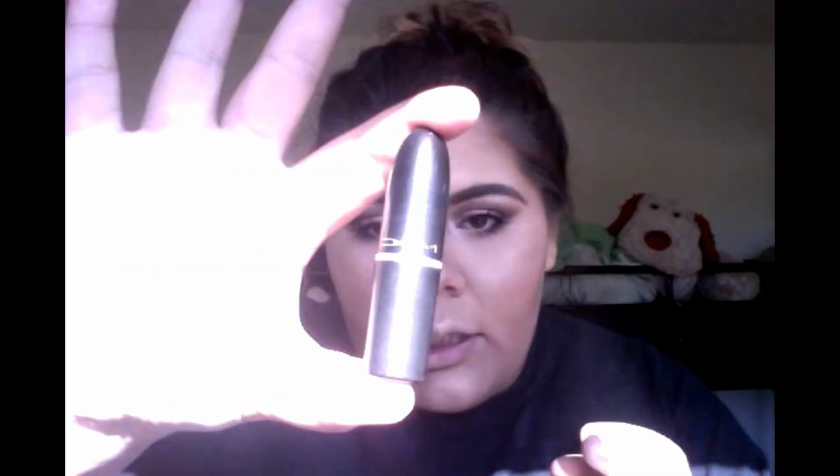Next, I'm going to do lips. I'm going with my little trusty MAC. And this is in the color Mocha. It's like a nude brown, but it's a darker nude, which works with me because, like I said, I do have a darker complexion. So, this is gonna be my finished look, but I'm going to get changed really quickly, and then I'll be back.